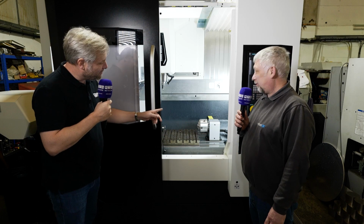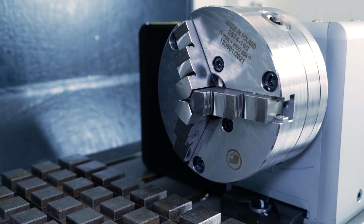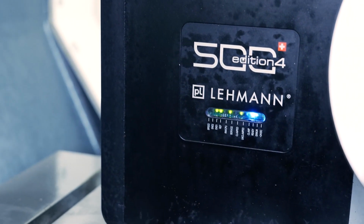I also noticed, eagle-eyed amongst us, a 4th axis you've got as well. That's down to Rob as well, we went for the 4th axis, and it's a Lehmann one, and it all fitted in with what we're doing.